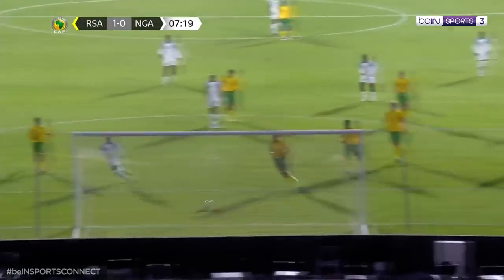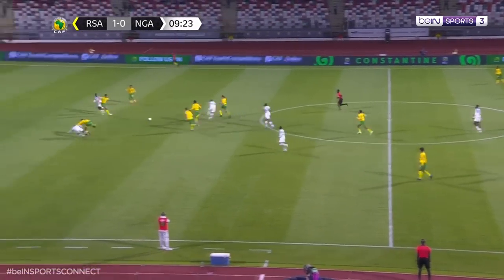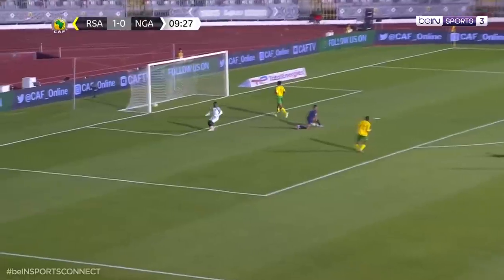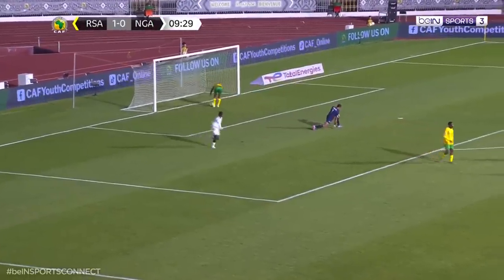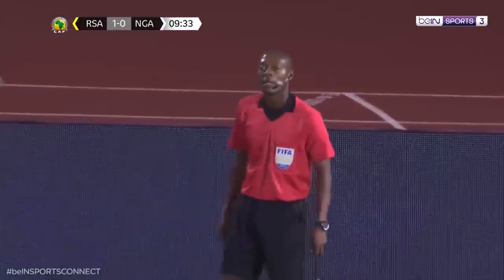Lovely interplay on the edge of the box. It's all been missed by everyone in midfield, and some dancing toes here, and they're through on goal here. Nigeria Johnson slips, and it's 1-1. What a start to the game this is.